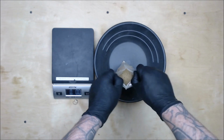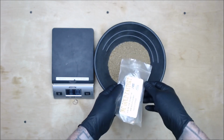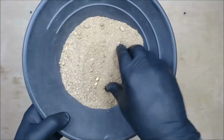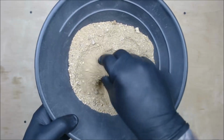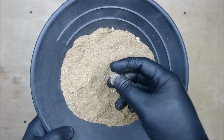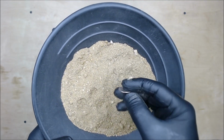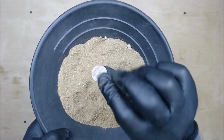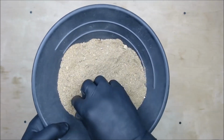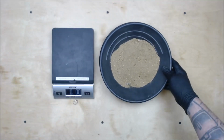It is supposed to be from North Carolina. And it looks like North Carolina pay dirt. A little bit of bigger material in there. Not too much though. Just have to see when we classify it down. Oh. And there's a dime in there. 1998 D. So, well, got a dime in there. Must know I like dimes. All right, let's listen to some music and classify this down.